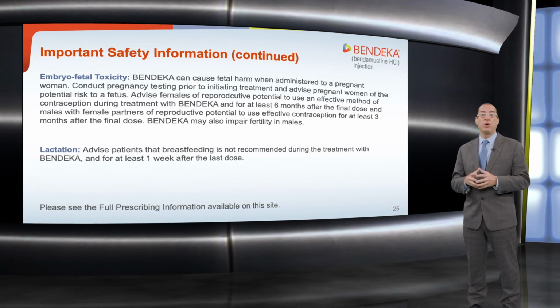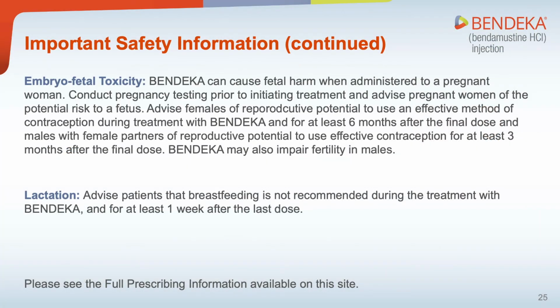Finally, we will review more important safety information. Embryo-fetal toxicity. BENDEKA can cause fetal harm when administered to a pregnant woman. Conduct pregnancy testing prior to initiating treatment and advise pregnant women of the potential risk to a fetus. Advise females of reproductive potential to use an effective method of contraception during treatment with BENDEKA and for at least 6 months after the final dose, and males with female partners of reproductive potential to use effective contraception for at least 3 months after the final dose. BENDEKA may also impair fertility in males.